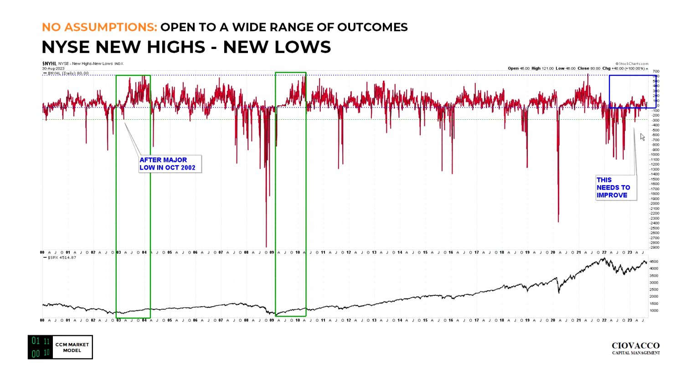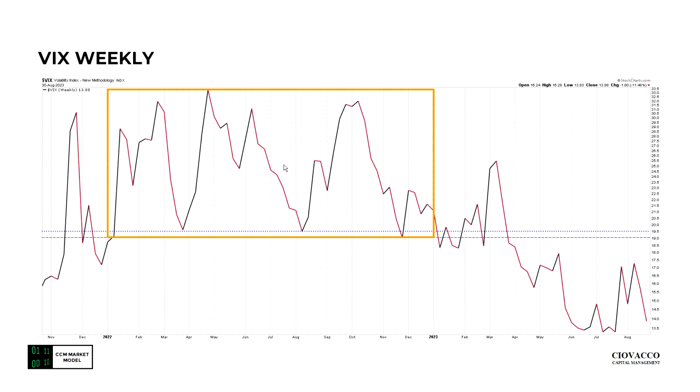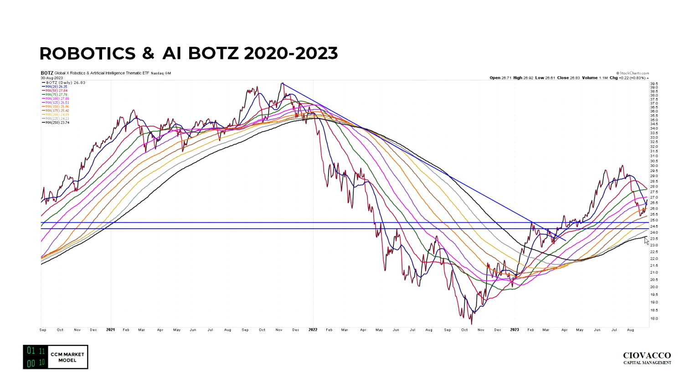Still would like to see more improvement here, but this is the low end of the range, and we are in the blue box. We would feel a lot better if we could get out here. VIX 2022, VIX 2023. Still well above the 250-day moving average in black and holding this breakout.